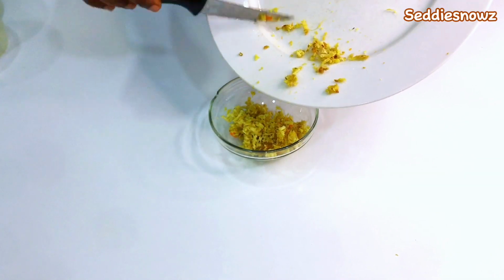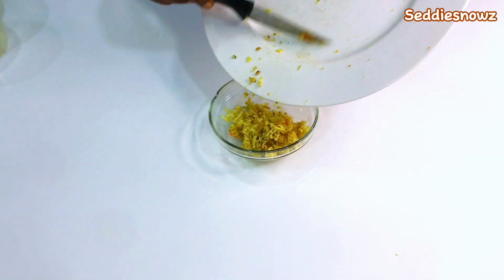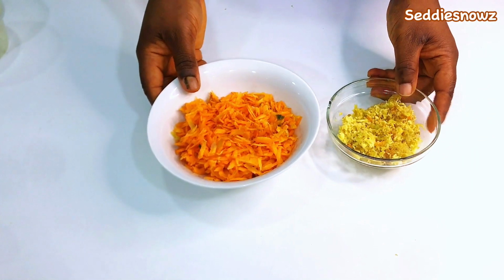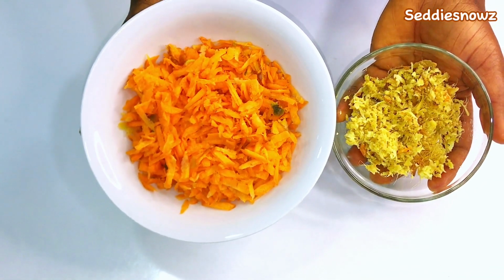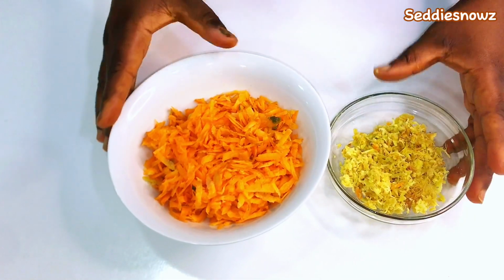So those are some of the benefits of ginger for our hair, and I'm done grating it at this point. So I'm just going to go ahead and transfer that into my bowl, and I have with me my carrot and ginger, as you can see. And right now we're just going to go on with the next step.